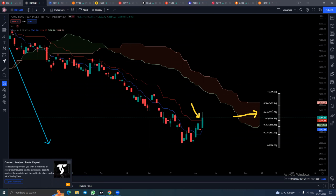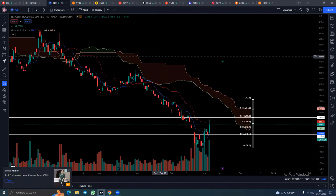If we can clear it, then potentially 3497 and 3709 may be the next two targets for the Hang Seng Tech. For the support to watch, it will be 3042 and 3214. Next up, let's move on to Tencent.